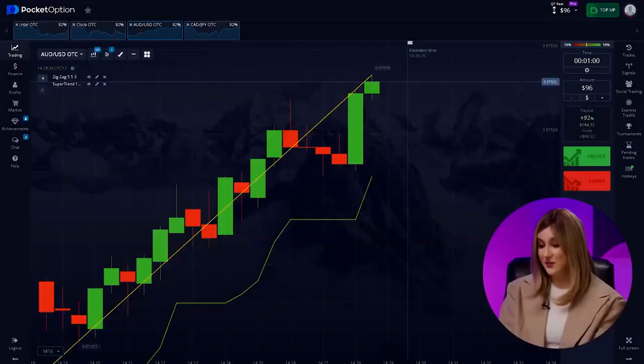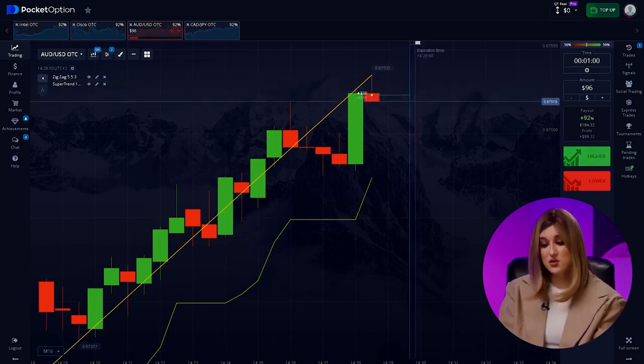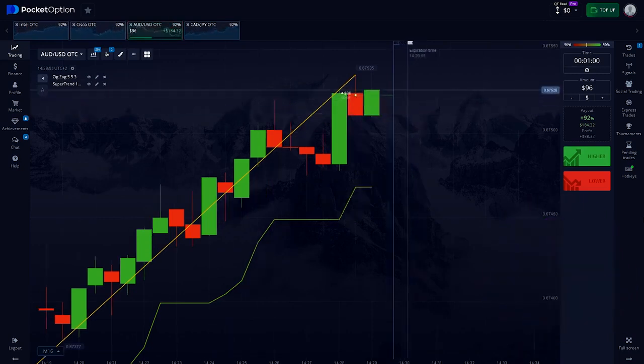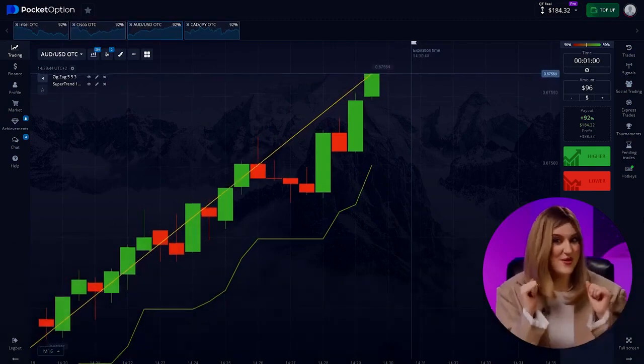Let's see what we have here. Everything points to an uptrend. Let's test it out. The situation is quite clear. Both indicators suggest that the upward movement will continue. Additionally, the bullish candles on the chart are much stronger than the bearish ones, indicating the current trend's strength. Now you see why I love this investment method so much.